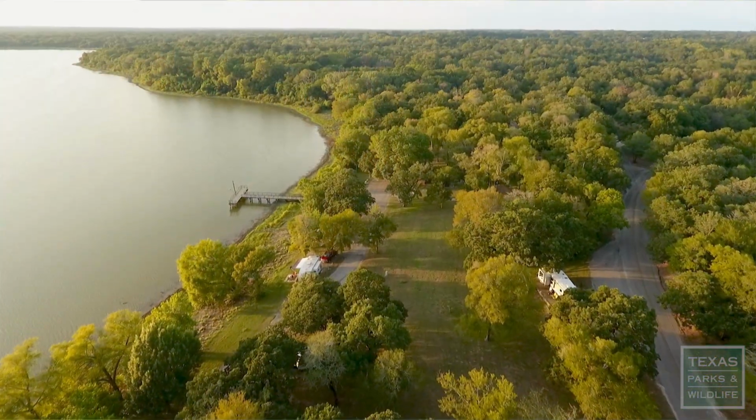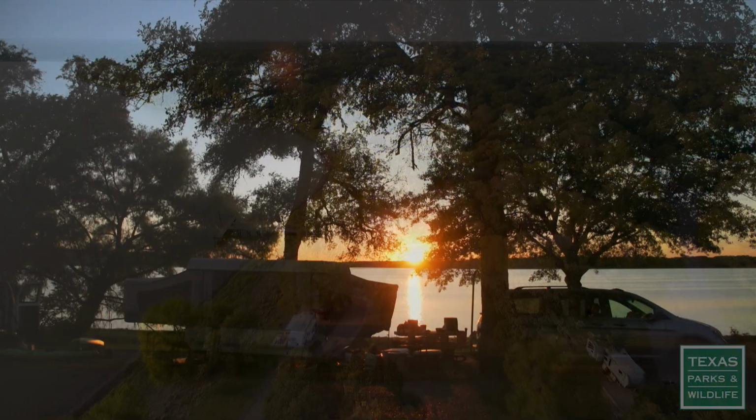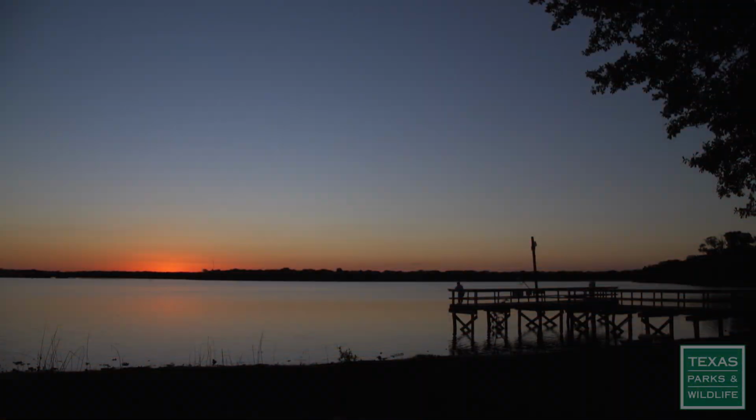The one thing that I love about Fort Parker State Park is the serenity. Being able to look across the water, watch the sunsets, watch the birds fly across, it does something good for the soul.